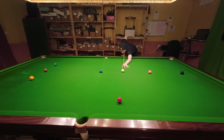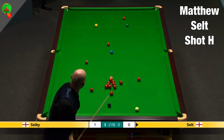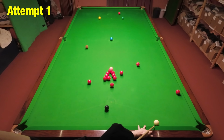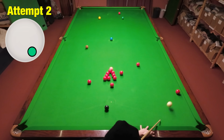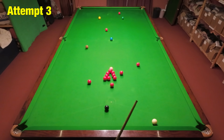Selt was 3-0 down against Selby until he found this double, and this one was really impressive as he doubled the red all the way up into the yellow pocket and went on to clear up and win the frame. Even though Selt eventually lost this match, he competed a lot better than most people expected him to, and this shot was a real challenge. I was fairly lucky to get it on my third attempt because the pocket was just so far away.